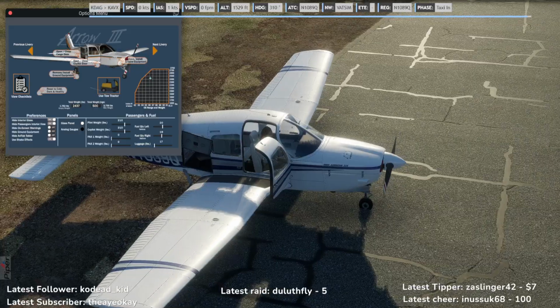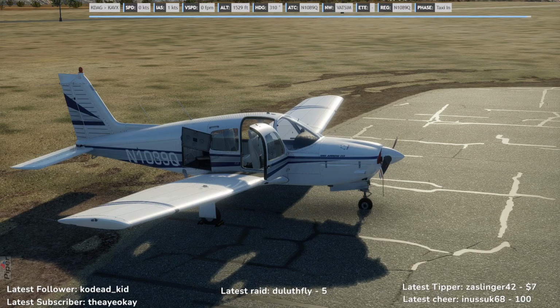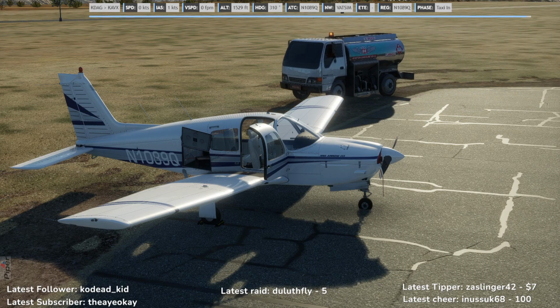A great flight into our destination of the month airport, Catalina. Let's take a look at what we got. 128 feet a minute. Wow, we'll take it. Considering what it's been like, we'll take it. And it's pending, so that's cool.